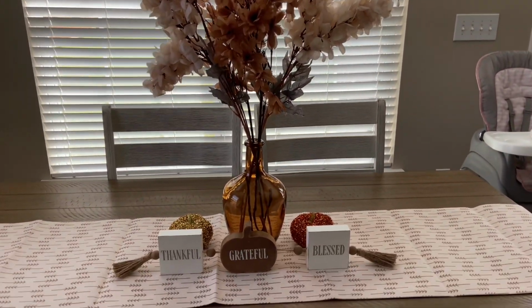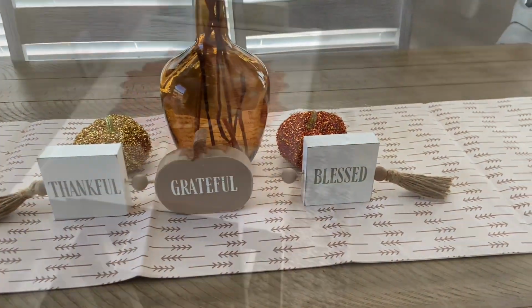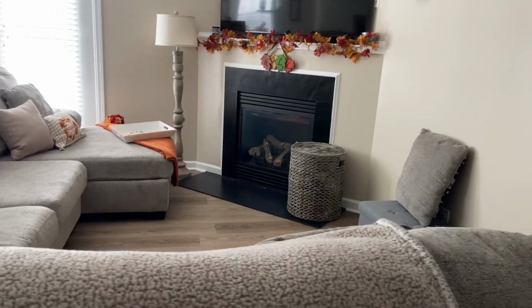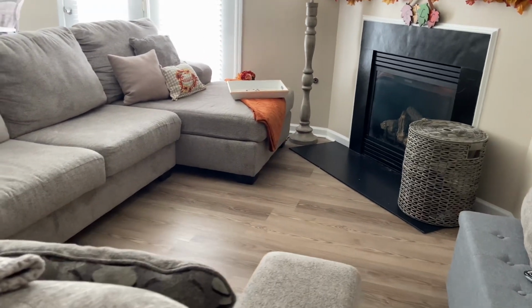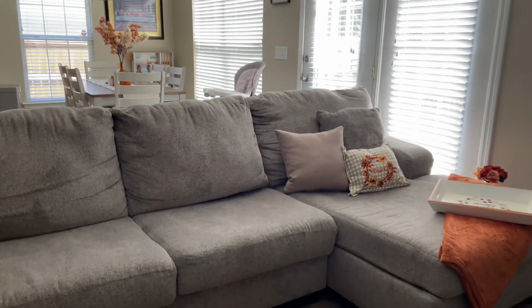Okay, you guys, this is the finished look. I hope you enjoyed this really quick fall decorate with me. I didn't do a whole lot this year. I don't tend to do a lot for the fall season because I do so much for the Christmas holiday season, but I like to do just a little bit to kind of get me in the fall mood and bring in those warm neutral tones.